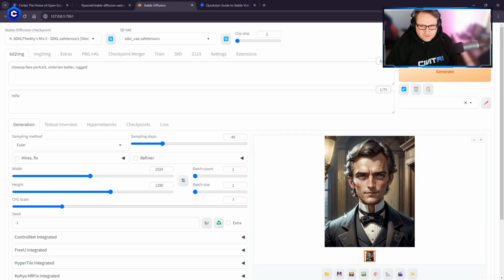I would say a little bit faster. I'm on a 4090, so it's hard to get faster than that. But have you tried the turbo samplers yet? I have, yeah. I've tried the Lycon's new model that came out, and yeah, quite good.